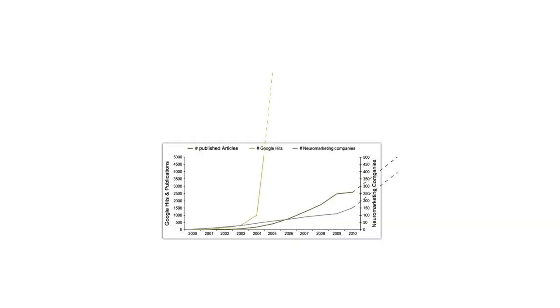The term neuromarketing has skyrocketed in interest during the past 10 years. As you can see in this chart, the number of Google hits and the number of companies under the heading of neuromarketing, but also the number of academic papers, has been on a steady rise ever since the beginning of this millennium.